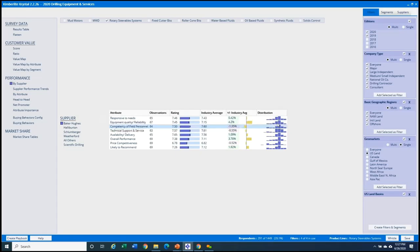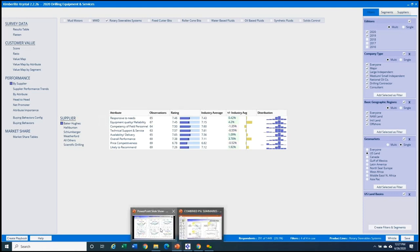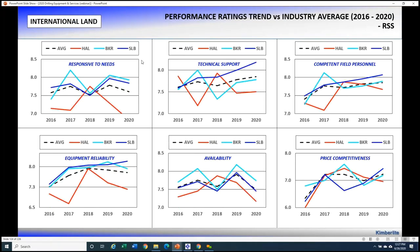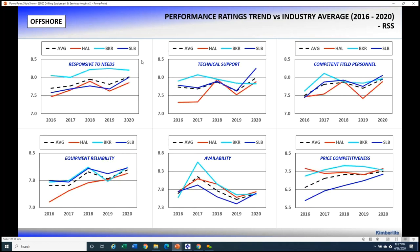So if you look at Baker Hughes, you can see how more consistent their ratings are as the standard deviation begins to tighten up. And so it's very important to be able to compare and contrast. When you see irregular performance patterns like this, these are certainly clear indications that the technology is still trying to work out some of the kinks. And you can see irregular performance patterns in international land amongst the rotary steerable suppliers.